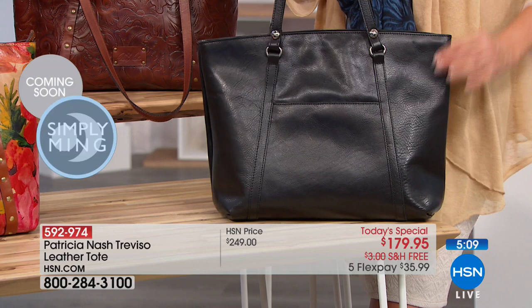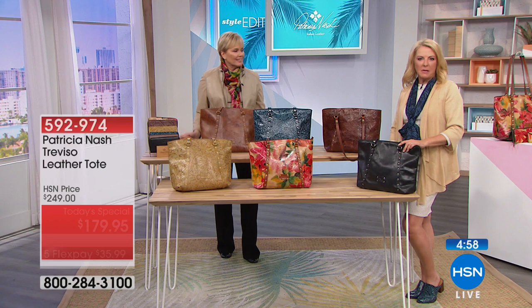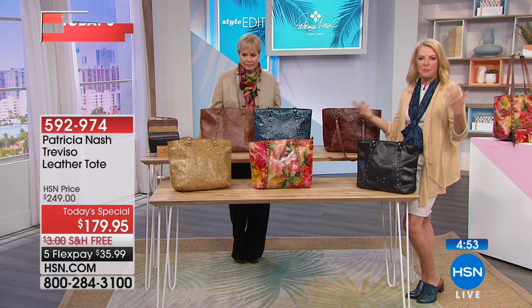Sensational. And again, 5, 10, 15, 20, 30, 40 years from now, still carrying this great bag. Really wrap your head around the value. Yes. Because you've probably done it a million times. You bought a nylon bag or some kind of pleather bag, and what's happened? It's fallen apart, it's broken, it's ripped, it's torn. This is something that becomes an heirloom piece for you.